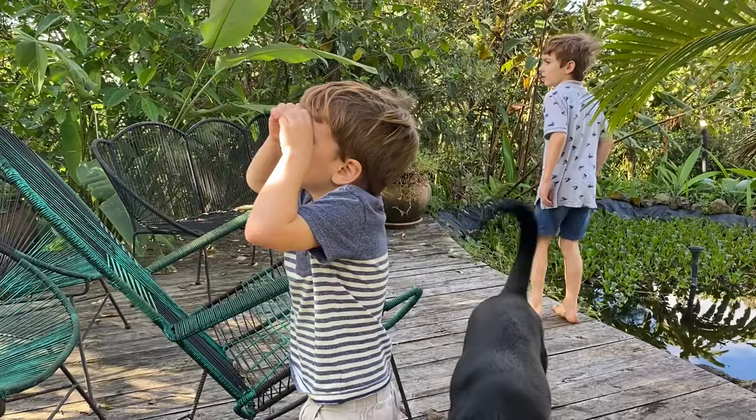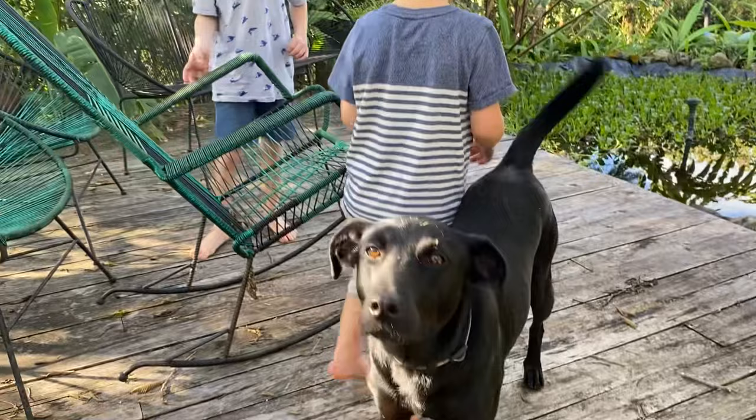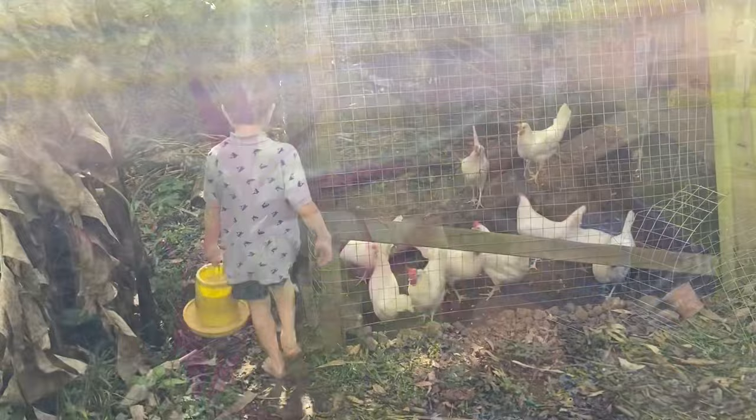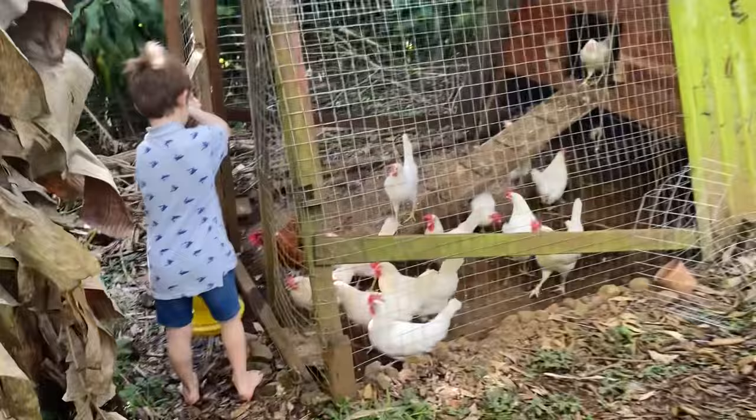You think that's an iguana? No, it's a chicken. It's a chicken. It's beautiful. I have a sport right here. Go in, go in.